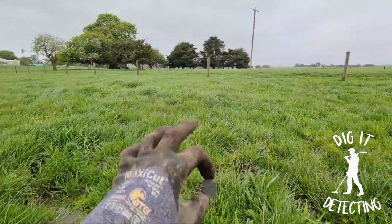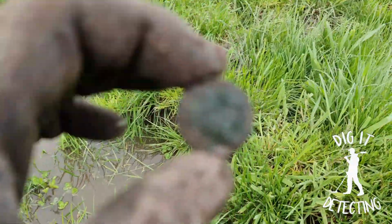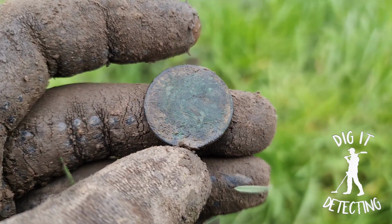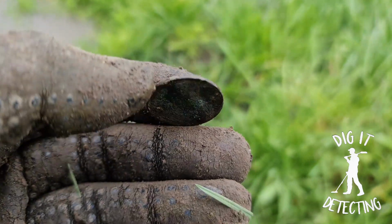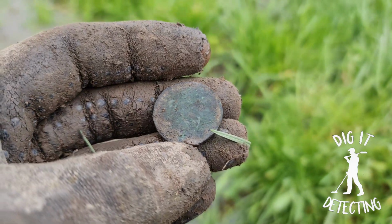So being in this cow paddock is kind of paying off, I think. We seem to be having the most success that we've had since lunchtime, really. We've sort of been plodding around since lunch looking for anything decent to dig, and now we're digging it. As you can see there, we've got a little half Queen Victoria Britannia penny. You can really see why I called this place Penny Paddock, can't you?